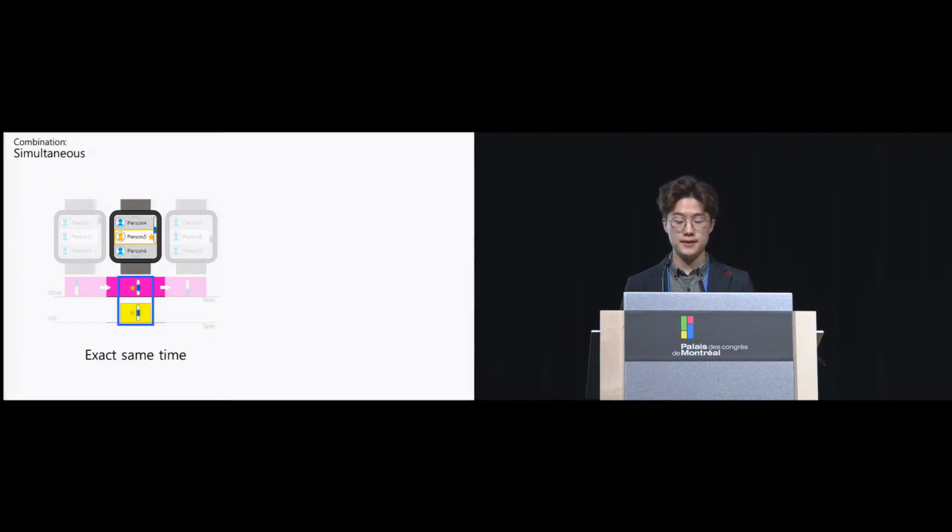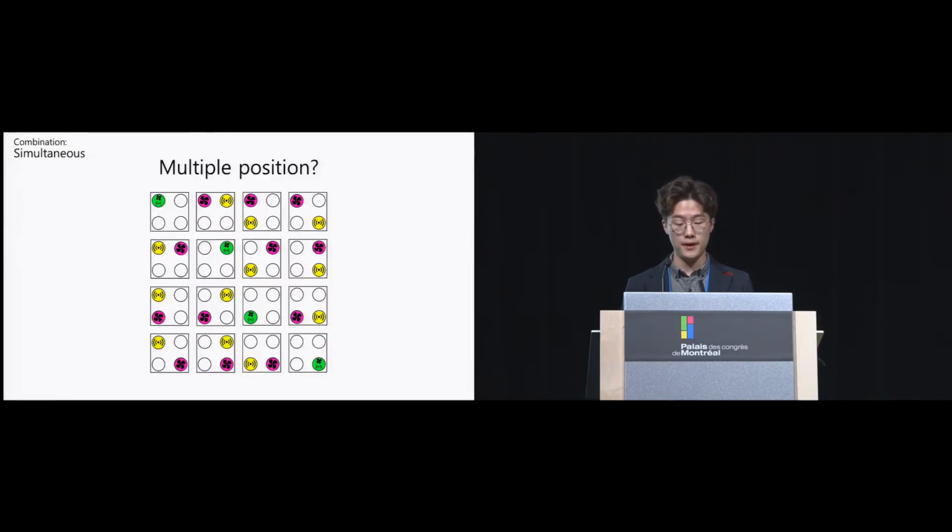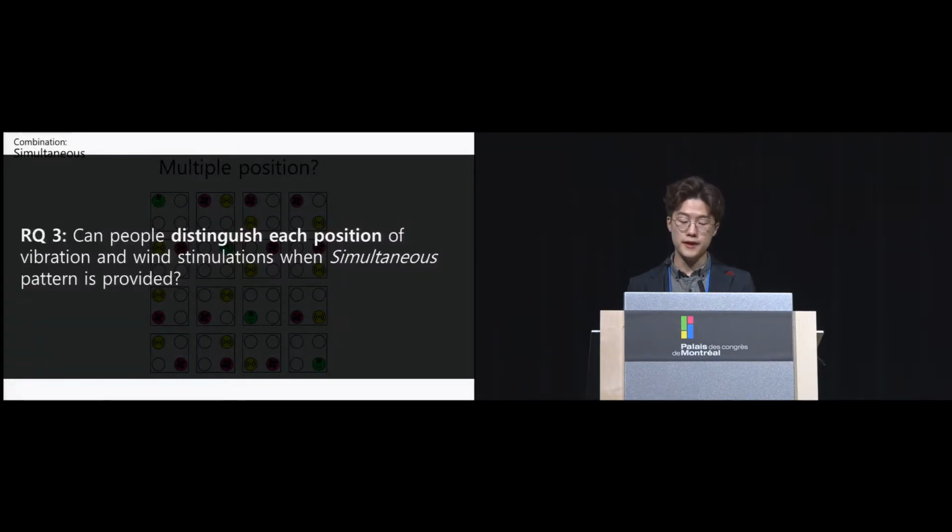So we could say that simultaneous type combines the two modalities at the exact same time, but also could use independent spaces. If each tactile modality could employ multiple spatial points, there would be various spatial combinations even for a single burst pattern. Yet, we do not know if people could distinguish these multiple points. So we tried to find out, can people distinguish each position of vibration and wind stimulations when a simultaneous pattern is provided?